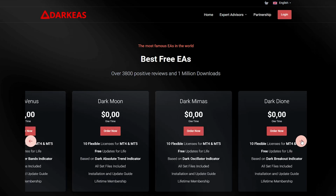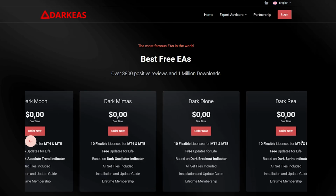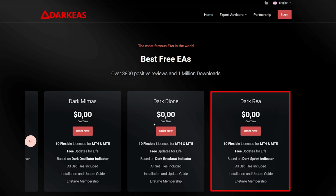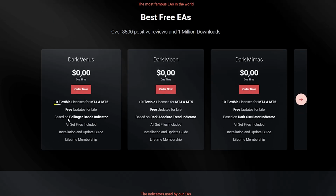You'll see that you've got the Dark Venus, the Dark Moon, which I have tested and I'm trading live as well. The Dark Mimas, the Dark Dian, I haven't tested these, but I will be trading them very soon. And the Dark Rhea. Okay, so these are the most popular and the best performing free EAs. What's also really nice with getting them through Marco's website rather than MQL5 is that you can actually get them with 10 flexible licenses. And again, this is completely free.